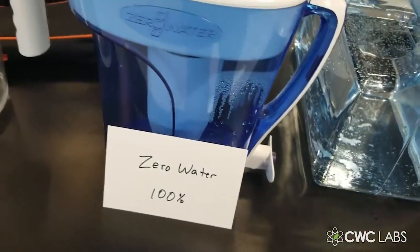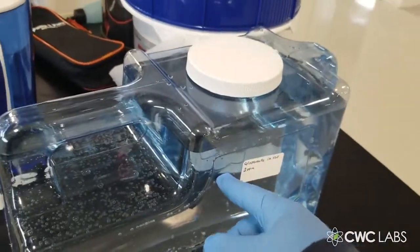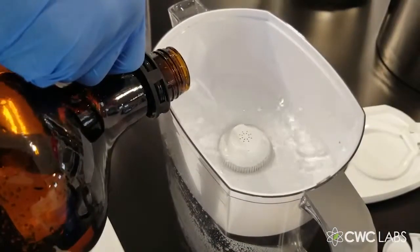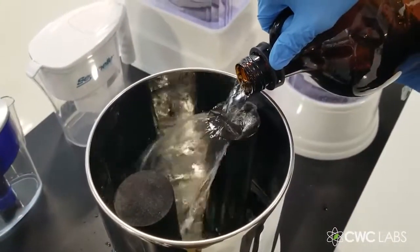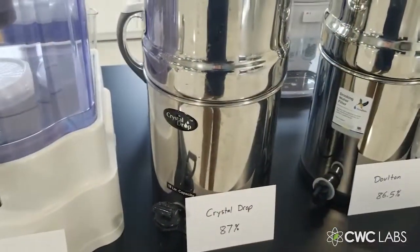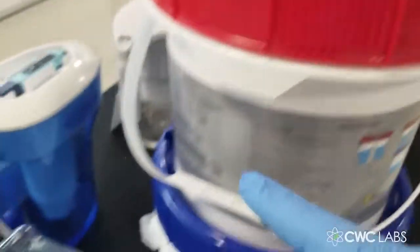And remember that these tests were conducted via mass spec instrumentation. We created this 2 parts per million glyphosate solution. We actually created a lot more than this. And then we poured it through all these filters, the same solution, and then we measured the resulting liquid to see how much glyphosate was remaining. And that's how these numbers were then calculated off the mass spec peaks that I showed you earlier. And bottom line, if you want super clean water, you need to go either with the Aqua Pail or the Big Berkey or the Zero Water.